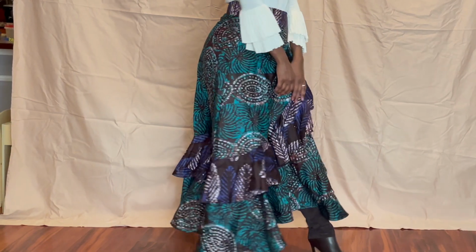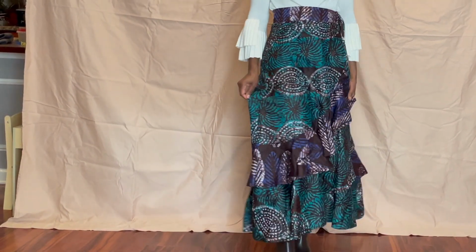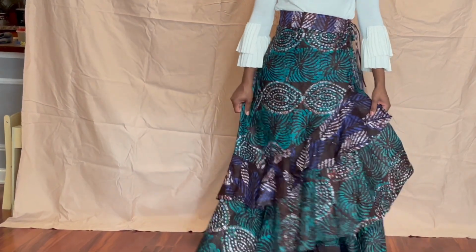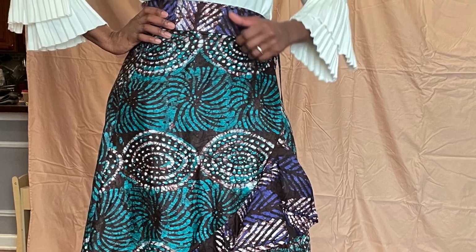The Ankara fabric itself has a decent amount of drape, which I don't say often for Ankara fabric, but this one has almost like a jacquard weave through it. I think it's more of a bazin fabric, and it's fabulous. So it hangs really beautifully. It swishes around when I walk, and I just feel like I can conquer anything when I wear that skirt. And that's what I need.